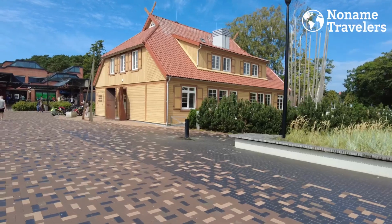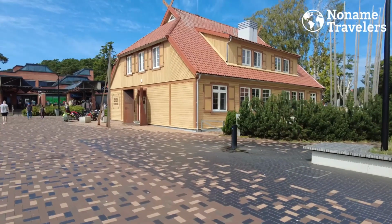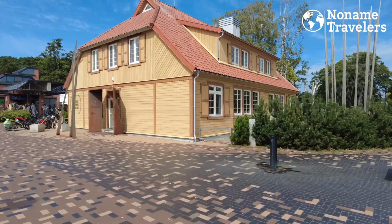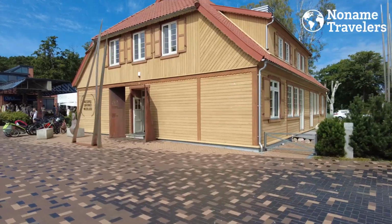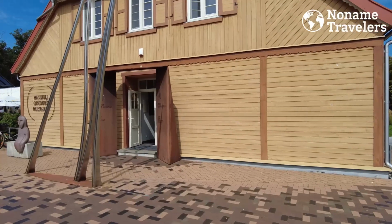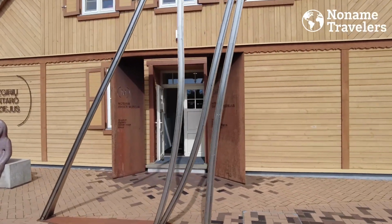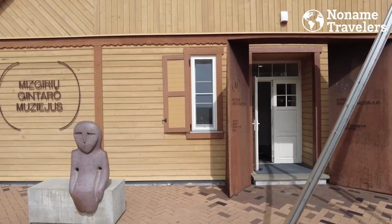The day after, we visited the Mizgiris Amber Museum in Nida. It's an absolutely beautiful place, both inside and out. The museum features a wonderful collection of Baltic amber, including rare pieces with insects and plants preserved inside, detailed explanations about how amber forms, and impressive amber artworks created by local artists. The whole atmosphere is calm and elegant, making it one of the real highlights of our stay in Nida.